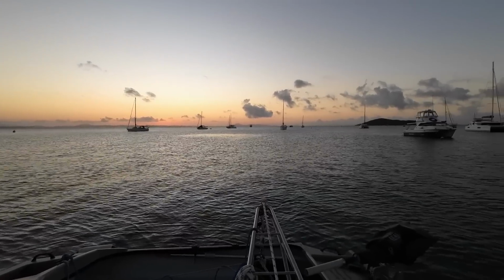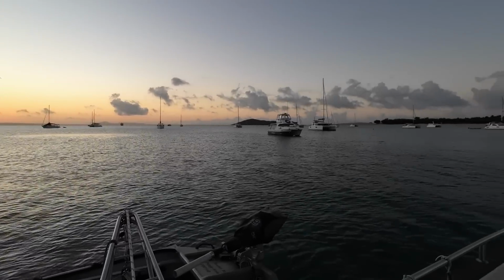So that's the end of another day at Fisherman's Beach, Great Keppel Island. We like staying here at Great Keppel. We've got a great spot in Fisherman's Beach here, especially if the wind's easterly, which it has been for the last week or so. So it's a good anchorage in an easterly wind, and it's very comfortable here.